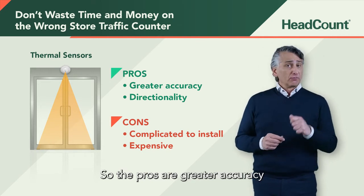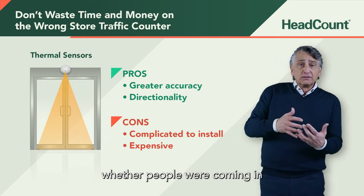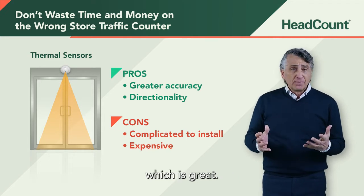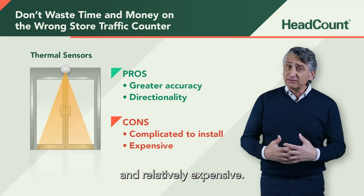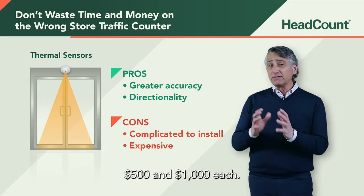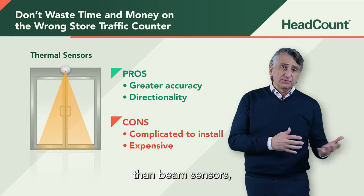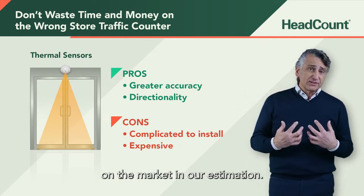So the pros are greater accuracy, and they can tell directionality, whether people were coming in or just coming and going. And they will only count ins, which is great. But the cons are that they're complicated to install and relatively expensive. You see, these devices will go for between $500 and $1,000 each. The other con is that although they are more accurate than beam sensors, they're not the most accurate traffic counter on the market in our estimation.